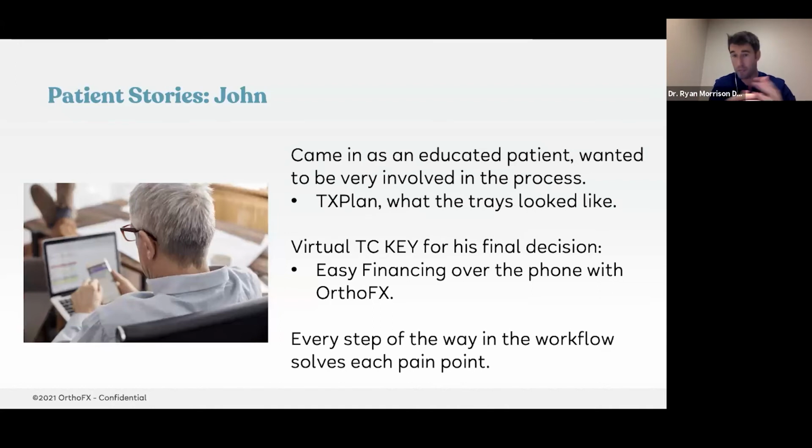So what we did was I used the virtual TC, and we uploaded his information. It was on a Thursday. He got called on Friday with an insurance estimate, and they walked the patient through everything. And then he came back in for his records appointment. And I just asked, how was the conversation with OrthoFX?